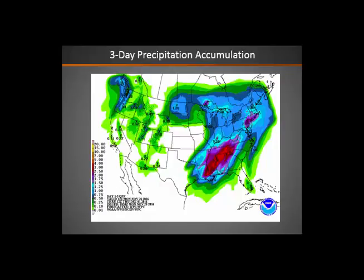Looking at the forecast amount of precipitation over the next few days, as this area of low pressure tracks eastward, we will see significant amounts of precipitation, mainly in the higher elevations of Utah and also into parts of Idaho and the eastern half of Nevada. With this system being a cold system, the precipitation will fall as snow, so most areas will see several inches of snow in the valleys and over a foot of snow in the higher elevations of Utah.